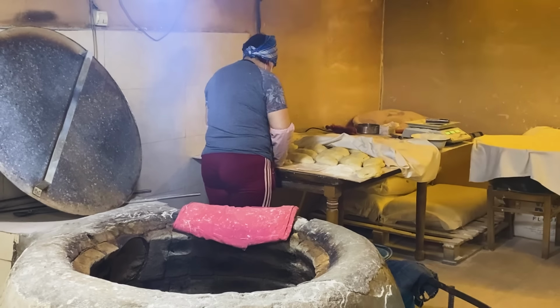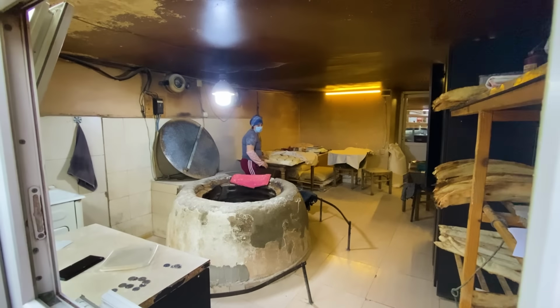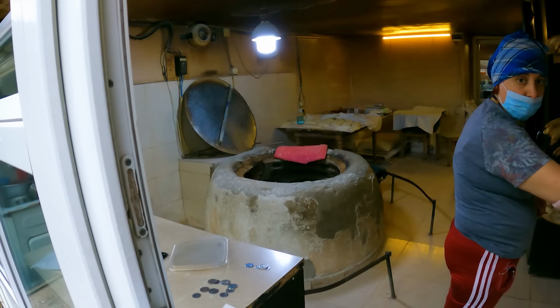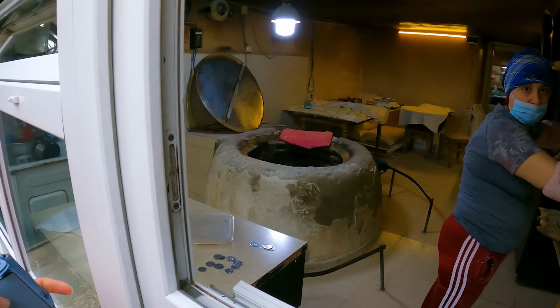So this is the oven I cook it in. I guess I would call it like a tandoori. Hello, can I have one? Thank you. Like a tandoori, but if you notice, it's totally concrete. It's almost like they built it there rather than purchased it and put it there.